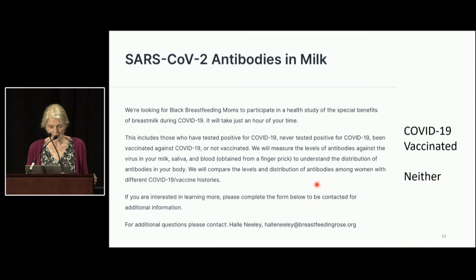And then what we had is it would lead to this, and the point is we talked about it, and we said, let's take samples from women if they had COVID, if they were vaccinated, or if they think they never had COVID and they were not vaccinated. Let's just go see. Okay.